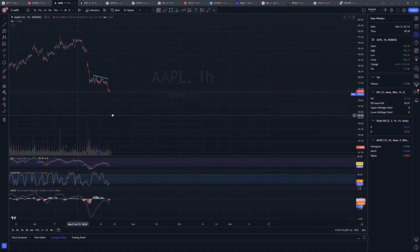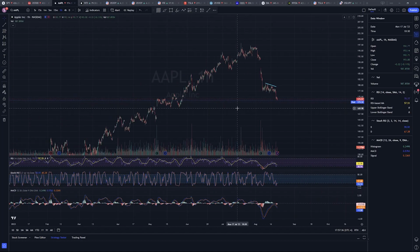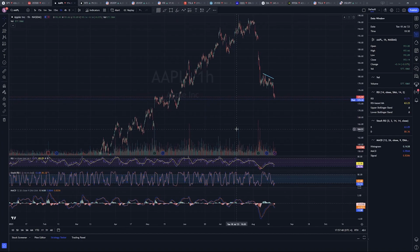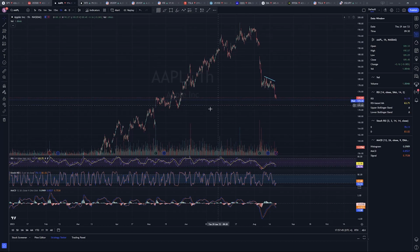So where does Apple stop though? We really don't know. Apple hasn't had really good earnings for three quarters now. So for a year, they haven't been increasing sales. They haven't really been making more money.